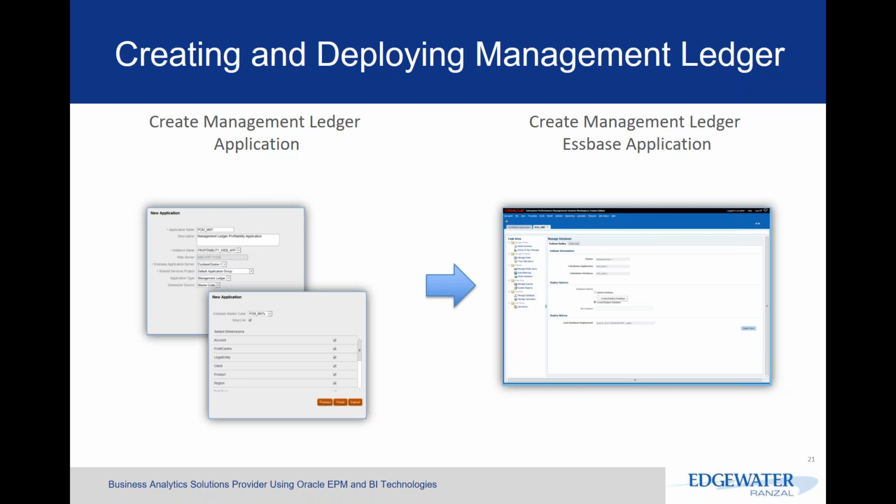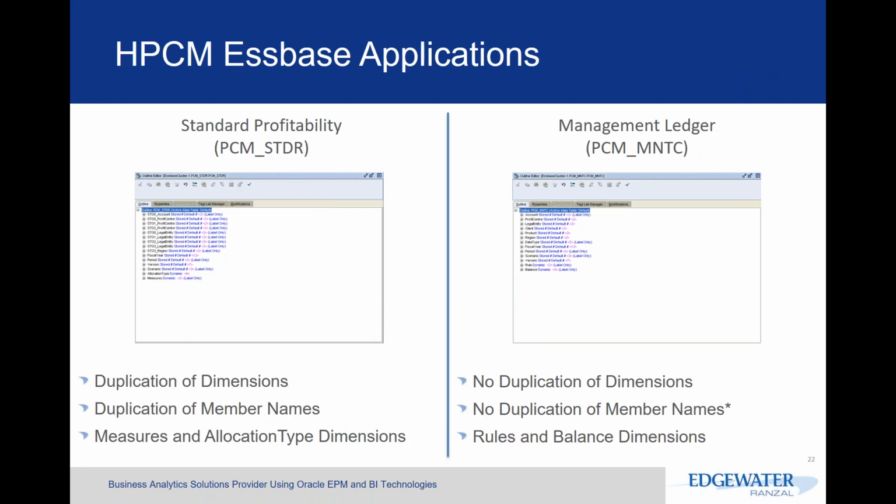And once that's deployed, we're going to see some key differences again between standard profitability and Management Ledger. And part of that, the biggest changes that we see in the models is, of course, the duplication of stages. So I know in standard profitability, you can see there on my screen that I have duplications for my profit center. So I've used profit center in 3 stages, and I've used legal entity in 4 stages. So I've duplicated those dimensions. Now, of course, all the members in those dimensions are also duplicated.